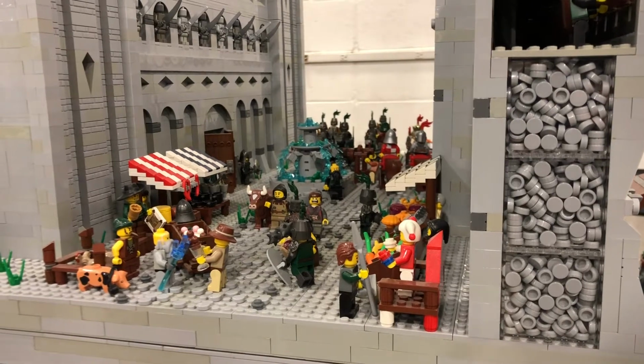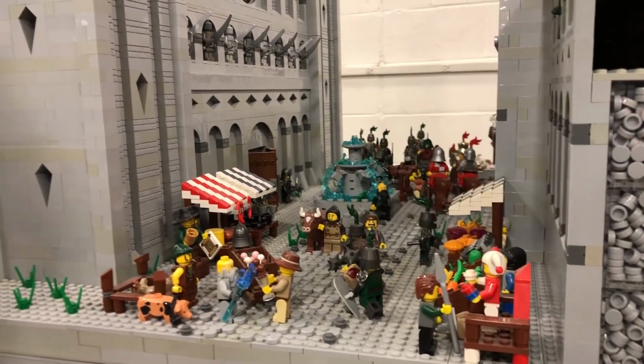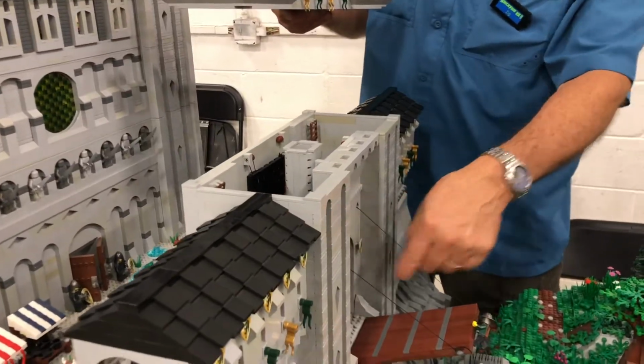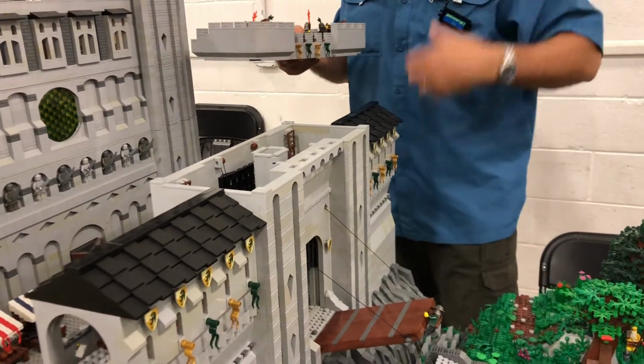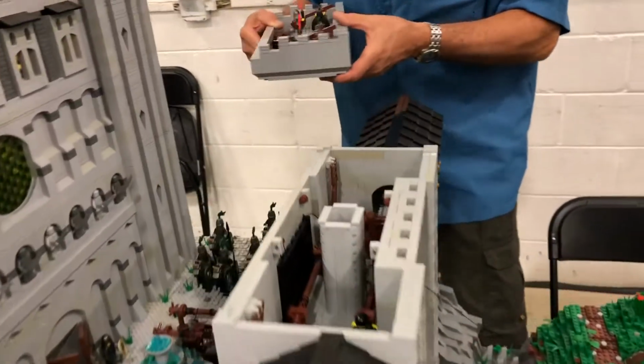We met Richard's dad, who explained that they tried to be as historically accurate as possible. The walls are made of stone, and they even included the interworkings of the castle's drawbridge.